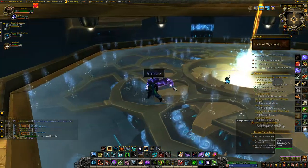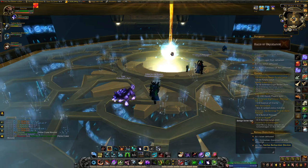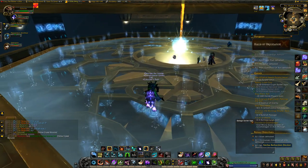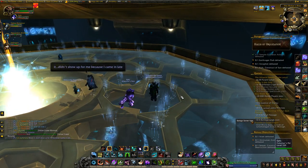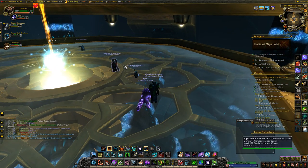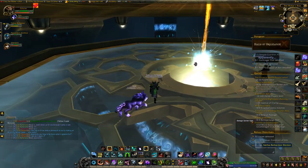Now, something to be aware of. Do not click this thing in the middle, the stellar refraction device. Well, don't click it after you finish, because it will reset everything. Oh, someone in our group didn't get it. But this thing in the middle is used to reset everything in case you want to reset.